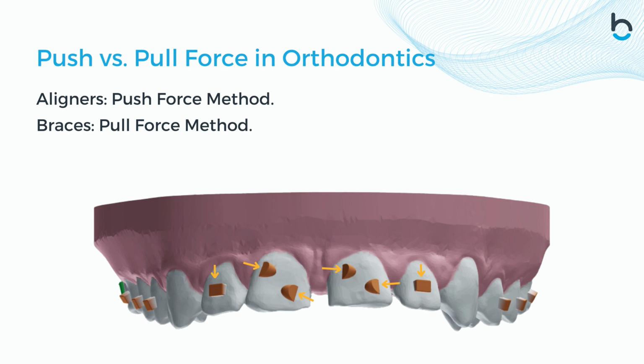The orthodontic realm has two major force players, push and pull. BClear aligners primarily utilize a pushing mechanism. Imagine nudging a door open with your hand. In contrast, traditional braces, with their brackets and wires, grip onto teeth, pulling them into their desired locations. Both forces have their advantages, but today's focus will be on the pushing magic of aligners.